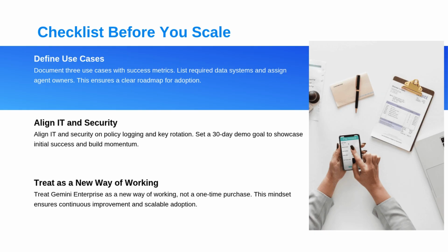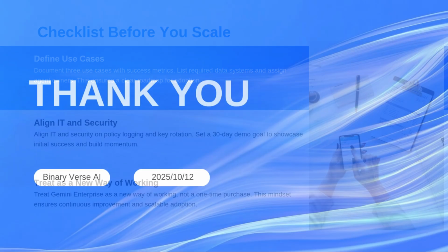And when you connect all these pieces, the agents, the data, the audit trails, the governance, Gemini Enterprise is really trying to ensure everything is visible, traceable, and secure. That rigorous approach seems to be the key to actually scaling AI safely.